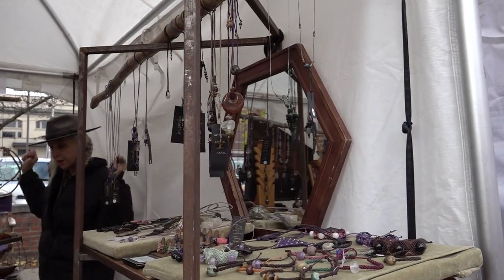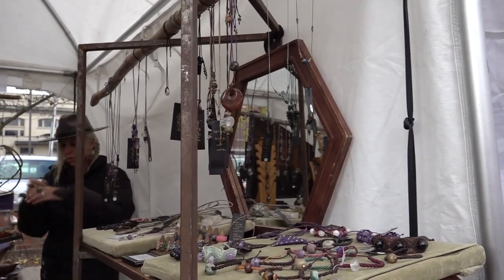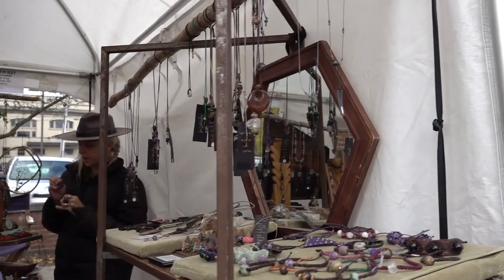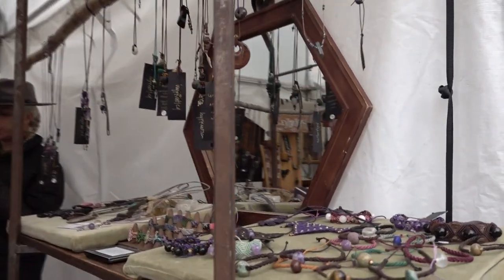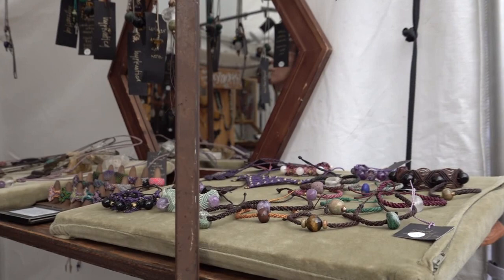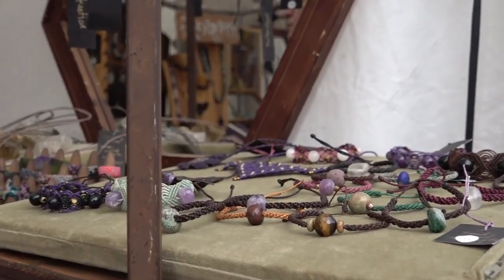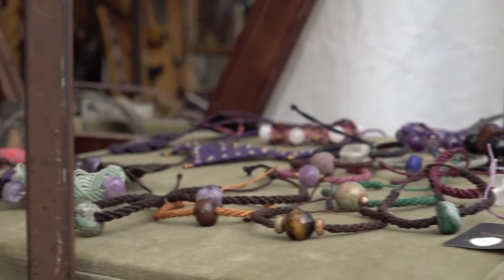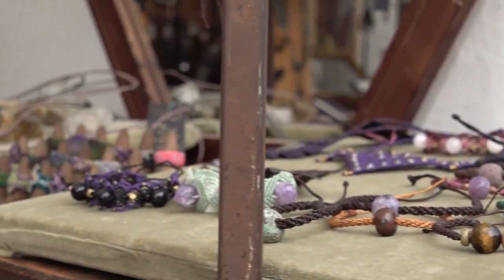Checking out one of the booths over here at the third annual Artoberfest in Kerrytown. Hypnotica, check this out. And then adjust it to wherever you want the stone to hit. If you have a stone in the front, you'll know exactly where that is. And you can flip that fringe to the back, or you can let it stay in the front and get like a lariat look on it. Check it out, folks. Kind of like that.